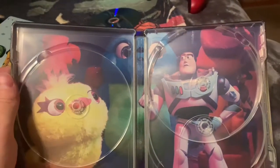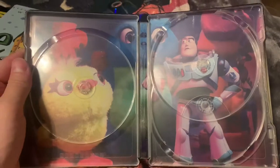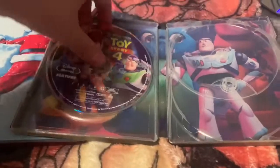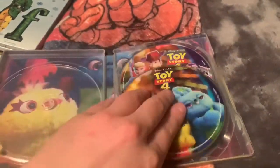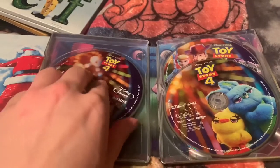And there's the inside. I'm not too sure what scene that is from. I need to rewatch it and find that out, but I do not know for sure. That's the bonus features. But this is the 4K. I totally put that in backwards, and I'll fix that later.